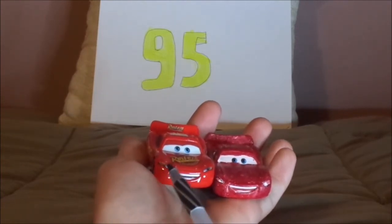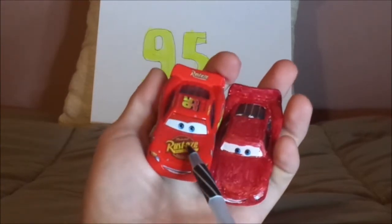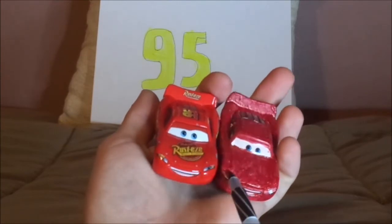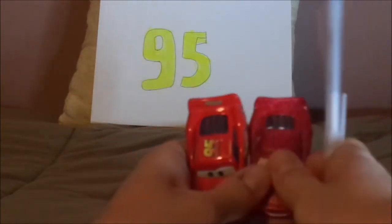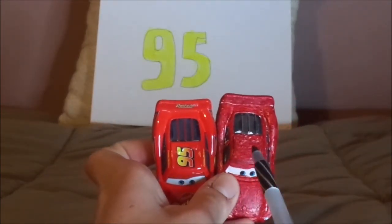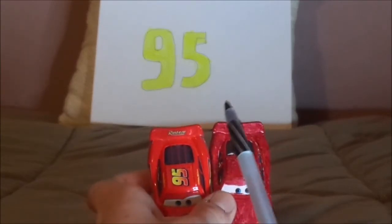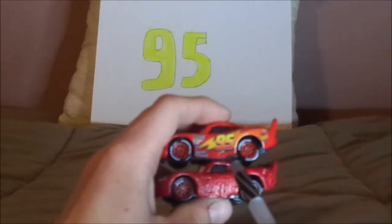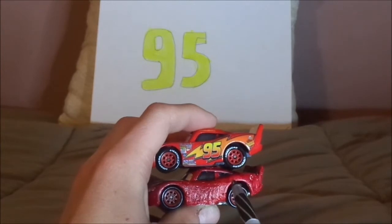Number 95 on headlight sticker, no 95 on headlight sticker. Rusteze logo on hood, no Rusteze logo on hood. Lightning bolt stickers, no lightning bolt stickers. 95 and name signature on top, no 95 or name signature on top. Rusteze logo on spoiler, no Rusteze logo on spoiler. 95 on yellow lightning bolt.